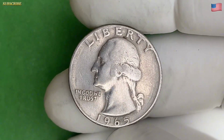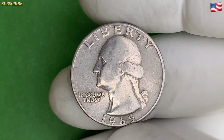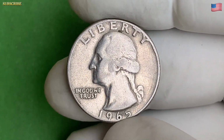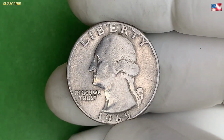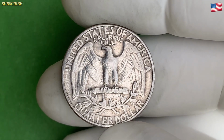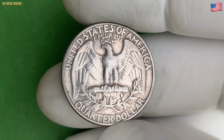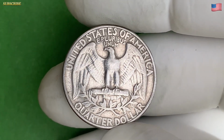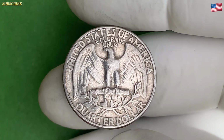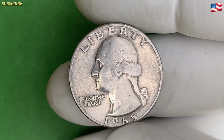The 1965 Washington quarter also has a unique appeal because it was not issued with a mint mark. Unlike previous years, where coins were produced at different mints and marked with letters like D for Denver or S for San Francisco, the 1965 quarter has no mint mark at all. This was another intentional decision by the mint to discourage coin hoarding during the coin shortage of the mid-1960s. The lack of a mint mark adds another layer of mystery and intrigue to the coin. It means you can't trace its origin just by looking at it, making the hunt even more thrilling for collectors.